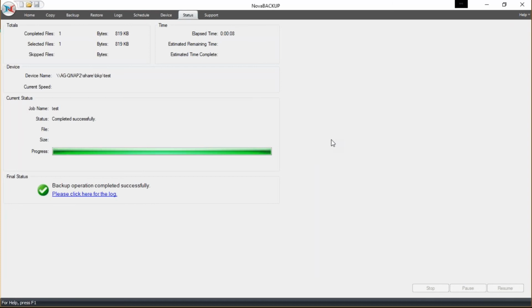So it did access that network location, even though Eric does not have access rights to this. I was able to specify credentials, and my data is secure now. So number 1 rule, protect your backup locations.